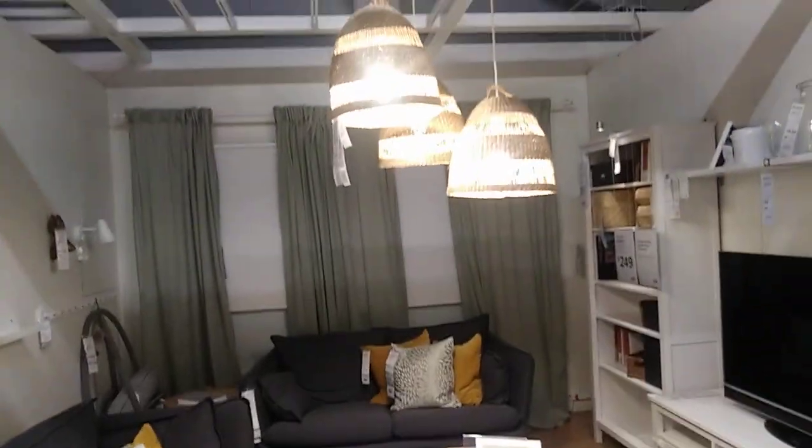Okay, so this looks like a real room, like you're really in somebody's house. It just kind of gives that vibe because it's a little messy. It's kind of cool.